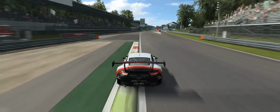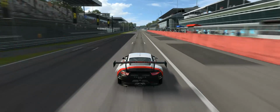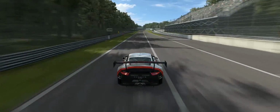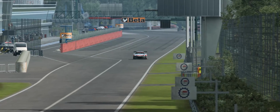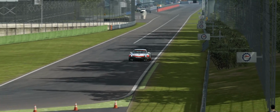Getting as tight as you can to the left-hander there shows how close you was to being on the accelerator a bit too early, but that was good for me, and managed to pull out a 47.2. So that was a pretty decent time. I'm pretty sure there's going to be some people out there pulling 46s, but you know, the 47.2 is good for me. I think it was a good lap.